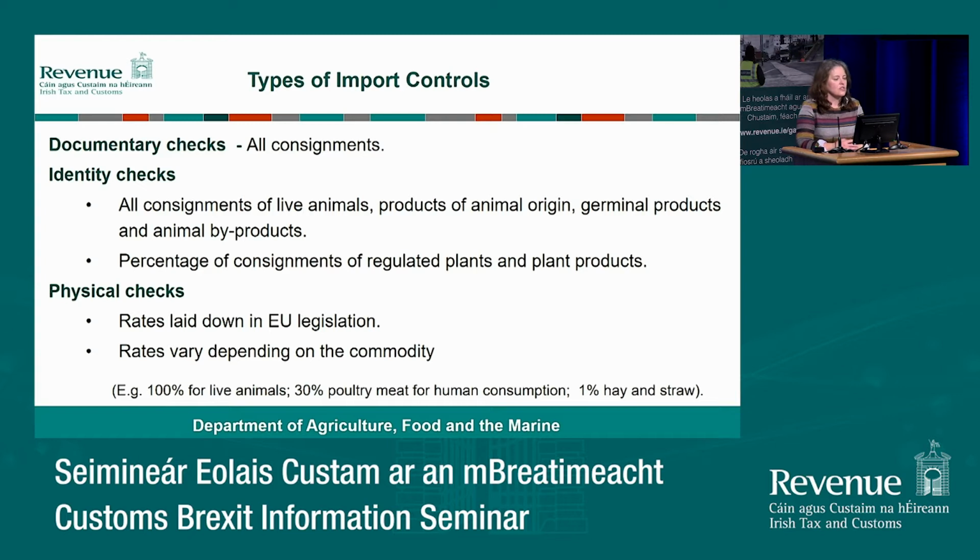It is a percentage. So again, just to say that the types of checks can vary depending on the type of commodity. Physical checks, again, are not carried out on every single consignment bar live animals. 100% of live animals must be subjected to a physical check. They vary depending on the type of commodity, and they're basically linked to the risk associated with that commodity. So things that might carry quite a high risk of disease transmission will be subject to higher levels of physical checks, and those that have a lower risk will be subject to lower levels of physical checks.